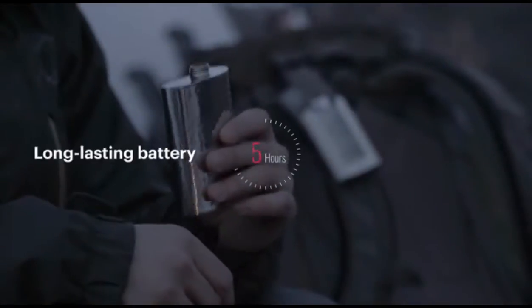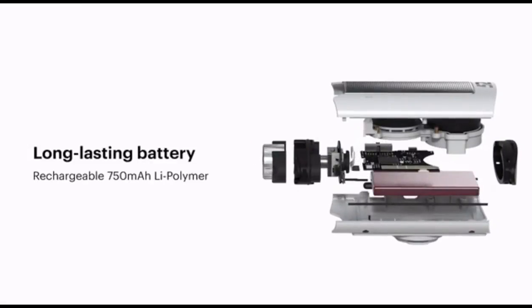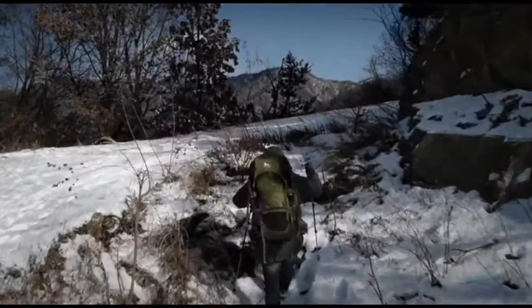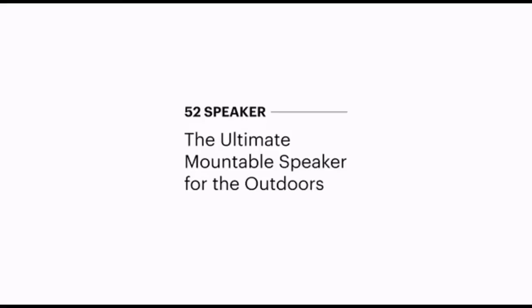Its built-in rechargeable battery has up to 7 hours of playtime. Enhance your outdoor experience with the 52 speaker, the ultimate mountable speaker for the outdoors.